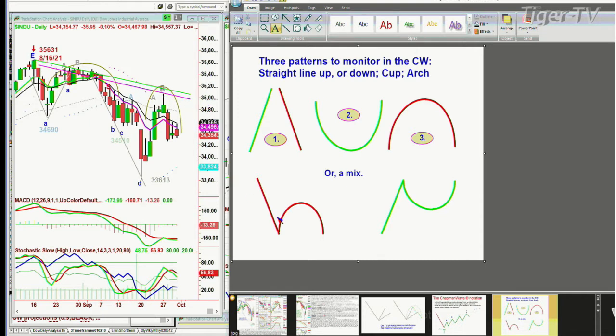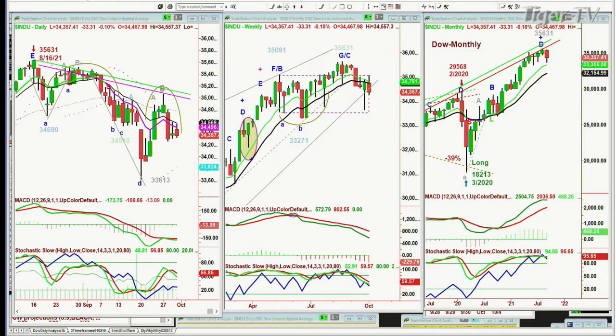And now what we're looking at is another arch. Well, it hasn't broken down. It's just turning over, rolling over. But it's very important to keep in mind, you see this pattern that we're looking at right here, this arch. Patterns repeat like fractals. It doesn't matter the time frame, over and over and over. Look, you can see this. Well, I'll do one thing at a time.